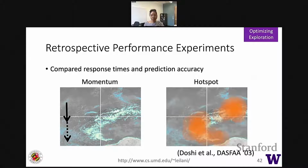The other technique I compared with is hotspot. So if we do have access to users' interaction histories, we could calculate in the data set the most popular regions within that data set, and then assume that if the user is moving towards one, they will continue to move towards one of those popular regions or hotspots. In the absence of information, for example, if the user is not close to any known hotspots, then the hotspot technique defaults to momentum behavior.